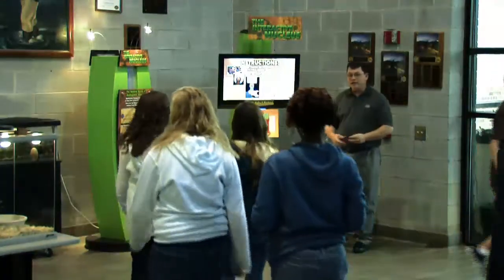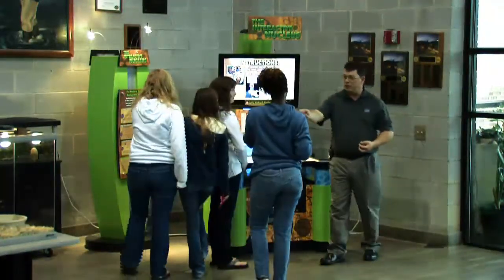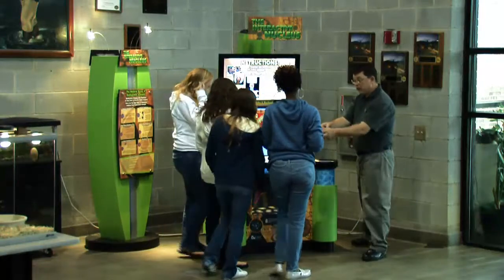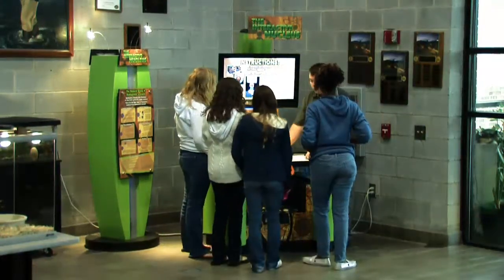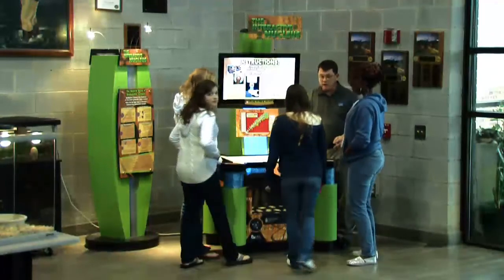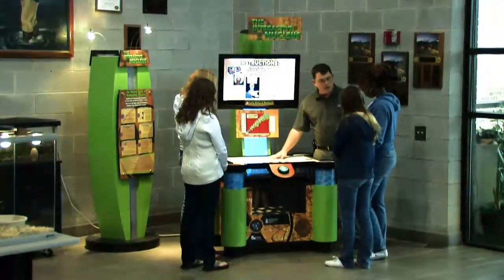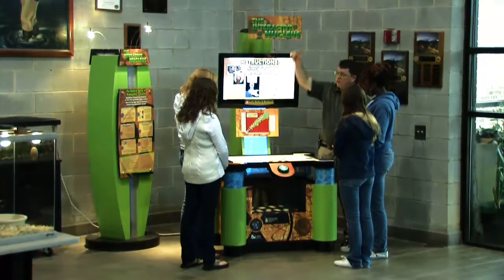What tile do you have? Sulfur 35. You got the biggest atom we're going to do today. And so we don't need your paper, but this is called the interactive nucleus. Let's stand on either side so the camera behind can see what you're doing, because they're watching us on the web as well. This represents the nucleus.